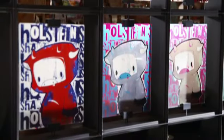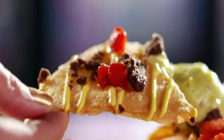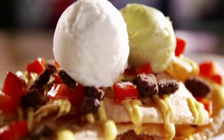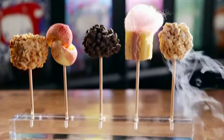Holsteins, shakes and buns. At Holsteins, they have nachos, but it's kind of like through the looking glass. It looks like nachos, but everything in it is sweet, and it's a dessert. These are unique eats.